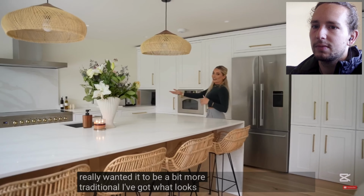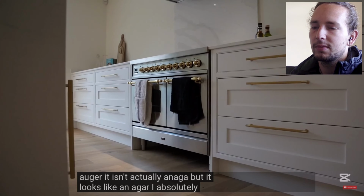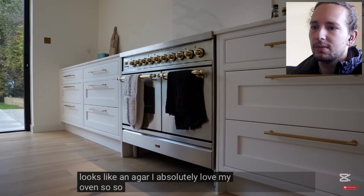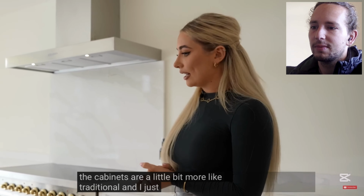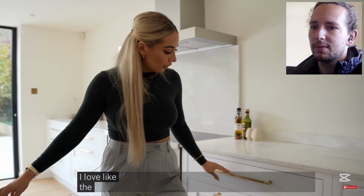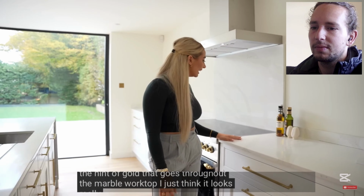I've got what looks like an Aga. It isn't actually an Aga, but it looks like an Aga. I absolutely love my oven so much, and I think even the cabinets are a little bit more traditional, and I just really love them. I love the hint of gold that goes throughout, the marble worktop. I just think it looks really clean.